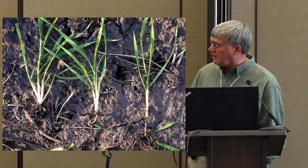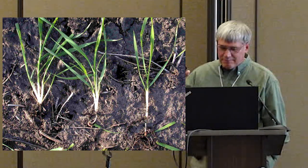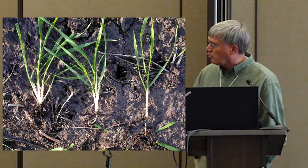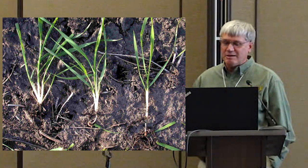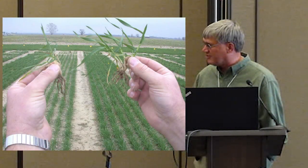But if you look at the plant on the left-hand side, that was seeded about 1 inch deep, which is our target seeding depth, assuming you've got moisture. We've got a well-developed plant with a main stem and two tillers. Shortly down the row, there was a seed planted 2 inches deep in the middle with a main stem and two small tillers. And even in the same row, a little bit further down the row, in this particular example, there was a plant planted 3 inches deep, which only had a main stem. So there's a number of challenges associated with variable seeding depth.